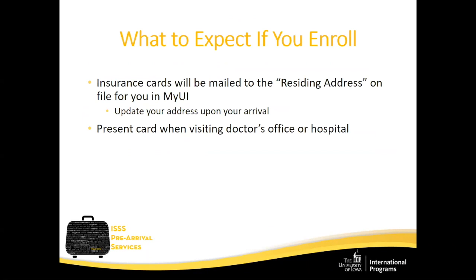If you do enroll in insurance, those insurance cards are going to be mailed to the residing address that's on file for you in MyUI. So please be sure to update your address upon your arrival here in Iowa City.